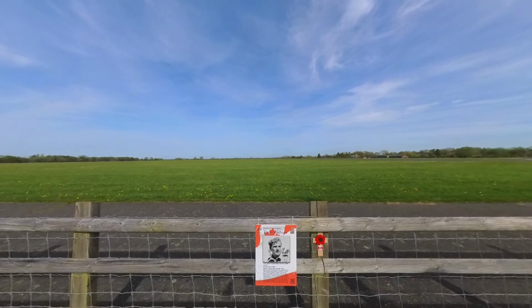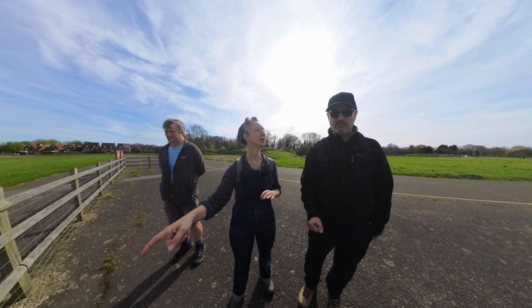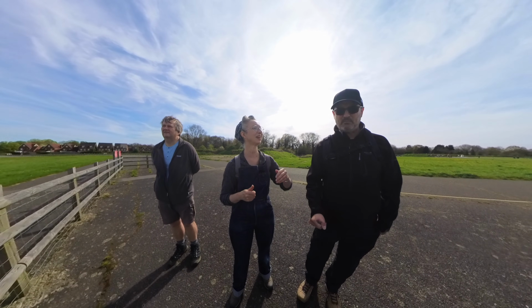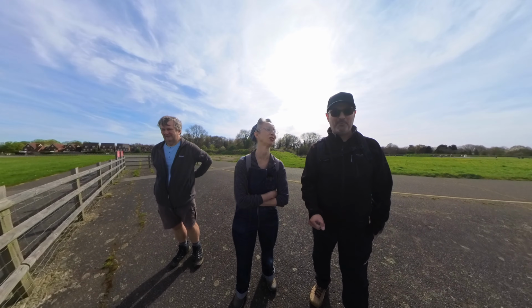Okay, this is Claude Weaver, who was the youngest Allied fighter ace of World War II. He packed an awful lot into a very short life, and goodness knows how old he actually was. The CWGC say he was 19 when he was killed. By his own dates that he puts on his forms, he's 21 when he's killed, but his mother gives his birth date a year later, so I think he probably really is 20 just.